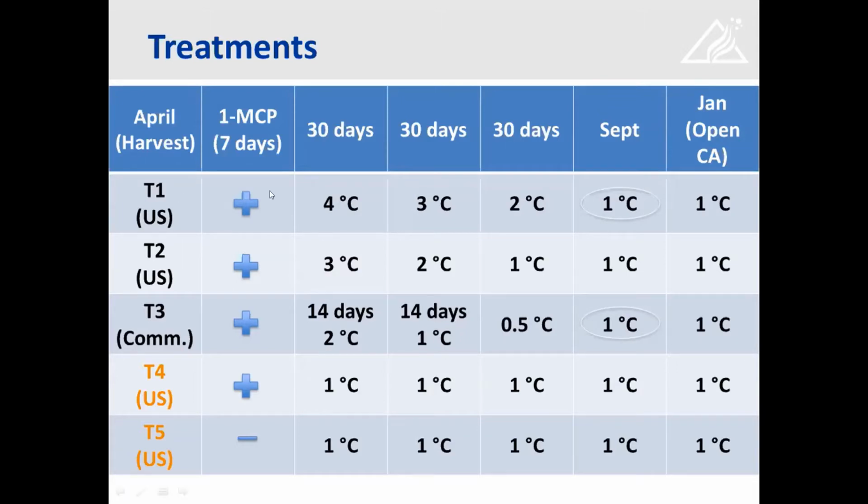Then, to explain treatment 1, the step cooling occurred in 30-day increments. Treatment 1 started at 4, going down to 3, 2, 1, from 2 to 1 for 30-day increments, and then 1 was the final storage temperature. And the fruit was stored for 9 months total storage. The CA was broken in January, where we had our first examination after CA. Then treatment 2 started at 3 degrees as opposed to 4. Treatment 3 was a commercial treatment. The fruit was stored in a commercial room, so the step cooling there was considerably different to what was tested. And then treatment 4 and 5, as I've said, had no step cooling, so they were stored at 1 degree from shortly after harvest.